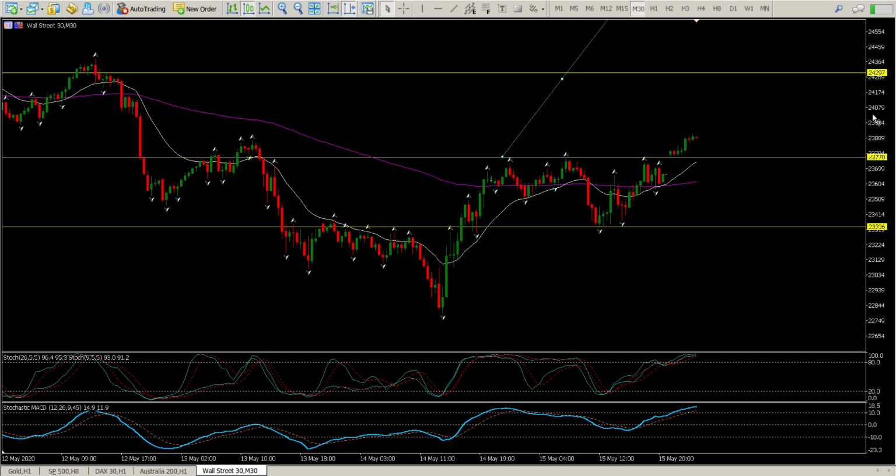Okay, we do have a diagonal trend line, and I'm just going to use this here. So we have that trend line at the moment, and basically what that means is I'm going to need to break below this level here, around 23,568. So I'm going to need a break below that and a retest.